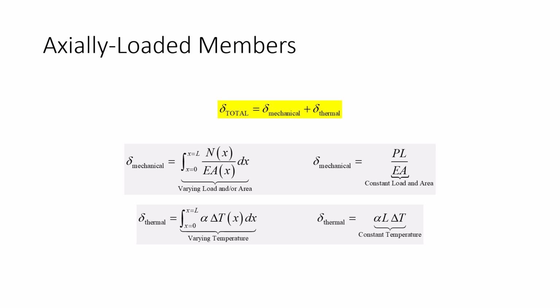That's mechanical deformation. Thermal deformation, if we have a constant temperature, the deformation is alpha times L times the change in temperature. If the change in temperature varies, so if we have a bar and it's getting hotter on one end than it is on the other and we need to integrate, then we're just integrating alpha times delta T from 0 to L.